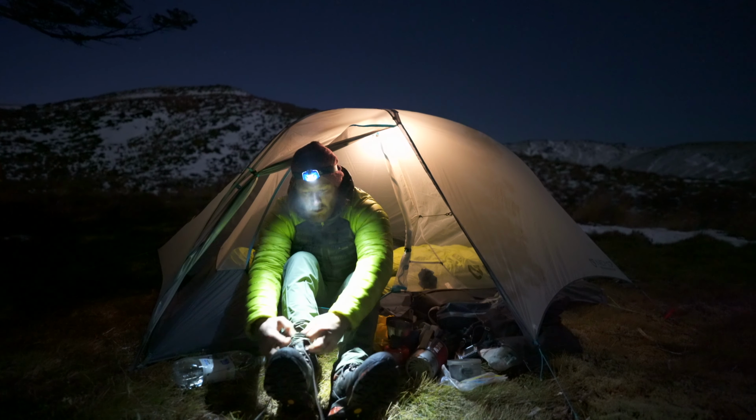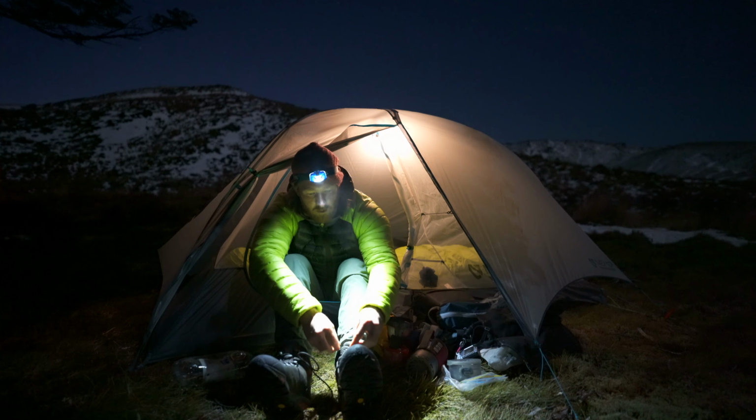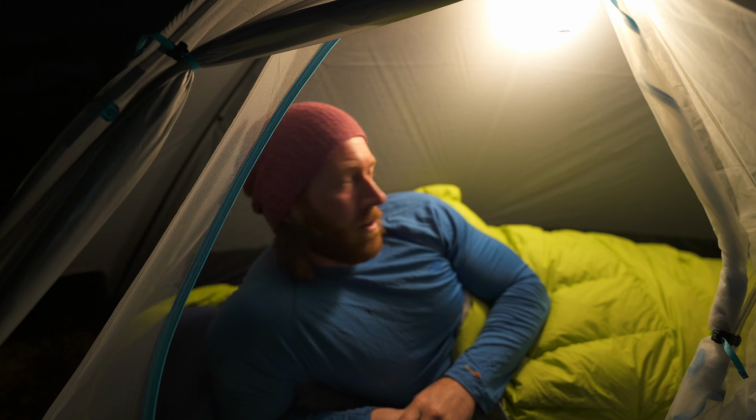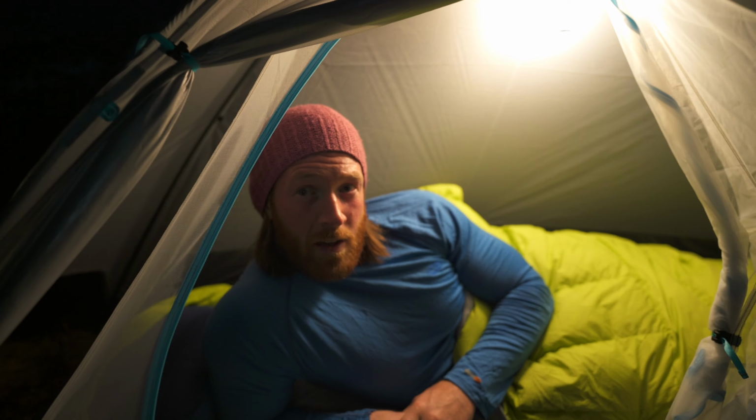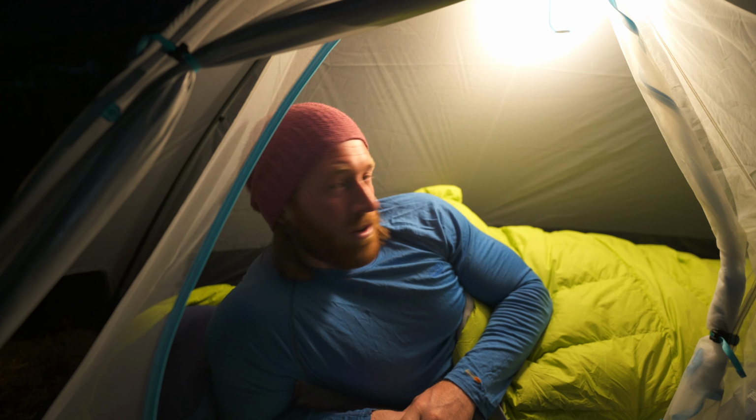Get my boots off. I got my merinos on, and I've got my fleece pants on, and I've got a 700 gram, 700 loft down bag, so I should be warm even with all this airflow when it's freezing tonight. So yeah, I'll show you inside the tent now. It's pretty awesome. It's definitely a cozy little tent.